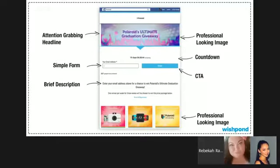So 19 days remaining. If they see that this is going on, they want to share it with a friend: hey, it's going to end in 19 days, make sure you enter before it closes. So having that countdown will create urgency, which is really great. And it also just lets them know how long they have to wait till they get to hear who wins.